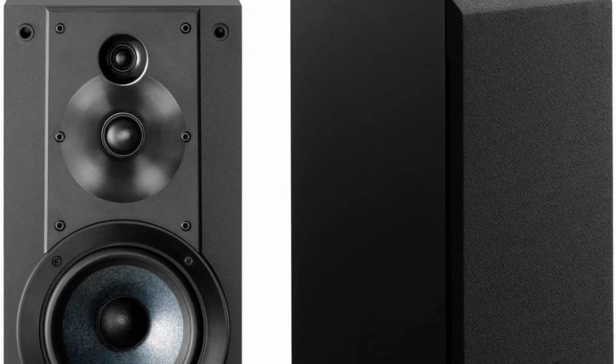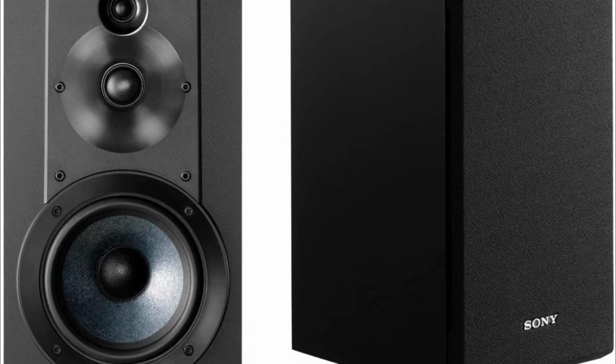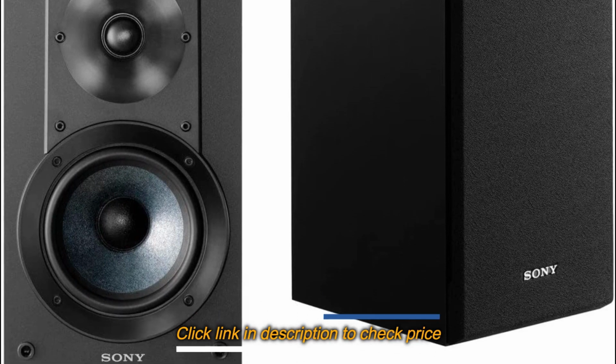That was a list of the 5 best bookshelf speakers under $300 that we would like to introduce to you.